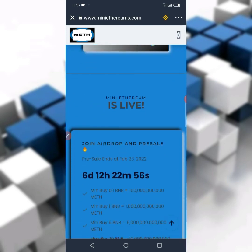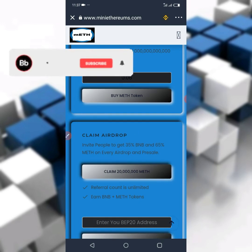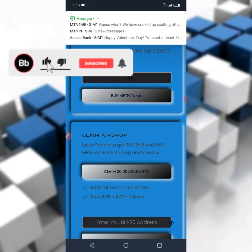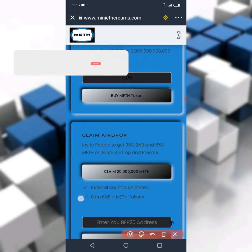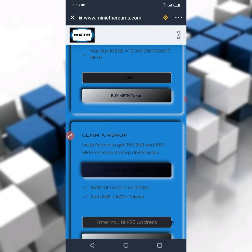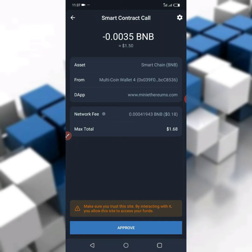So we have about 6 days to go and I'm about to claim the total of 20 million mini Ethereum tokens just by clicking on this icon here. So I'll click on it and it's going to load up and bring me to this page.